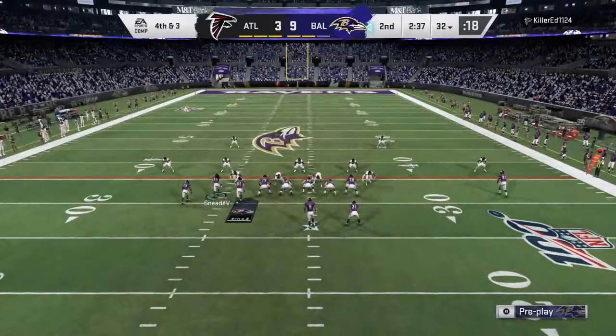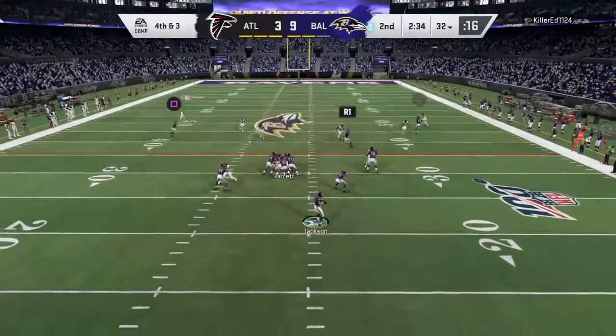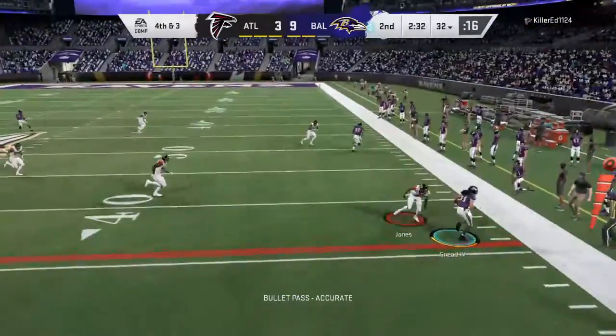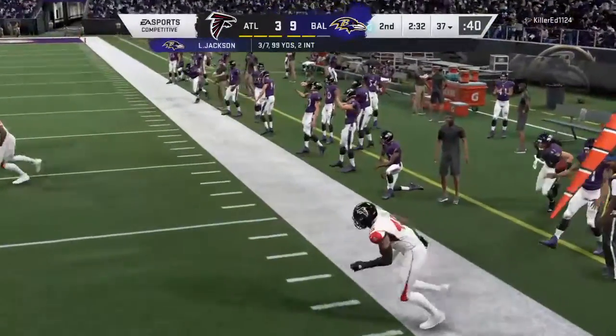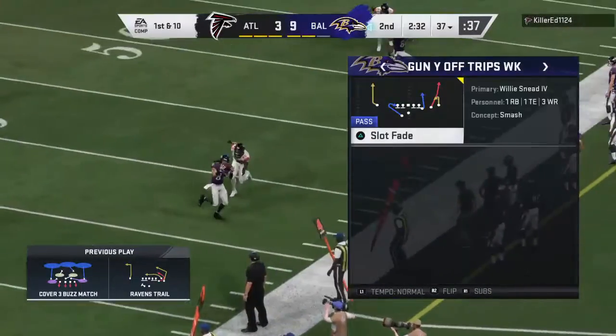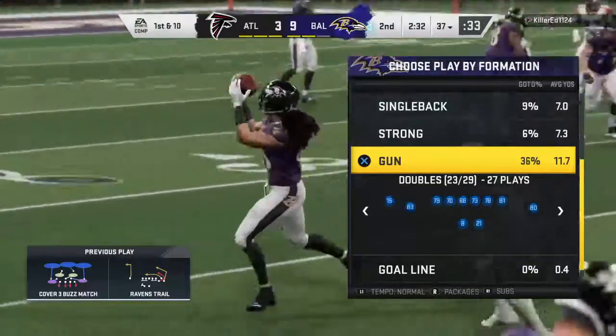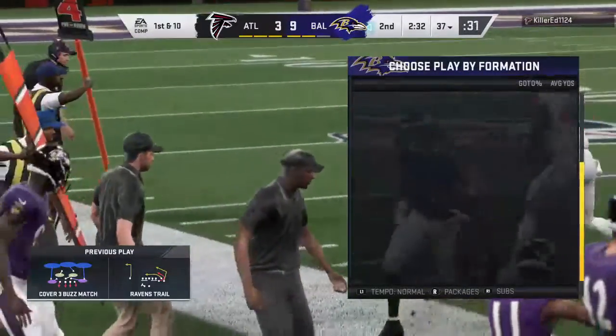Well, the offense is not leaving the field. They're going to stay out and go for it on 4th and 3. Here we go on 4th down with Jackson. And he's got Snead. And he gets this up across the 35 before he's out of bounds. A solid pickup of 5 and a very solid 4th down conversion. And defensively, pure frustration.